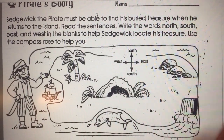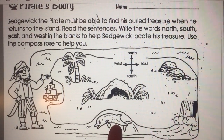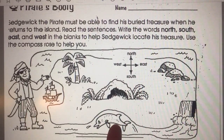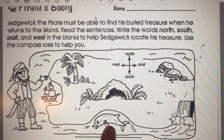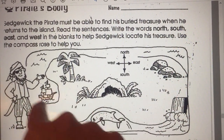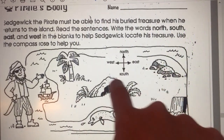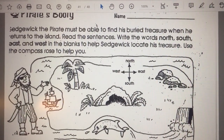So if we're looking at this dolphin, what side of the island would you say it is? It's on the south side. Good. All right, how about this pirate ship? What side of the island is the pirate ship on? Use your compass rose to help you. It's on the west side.